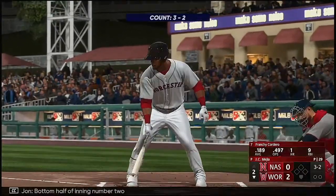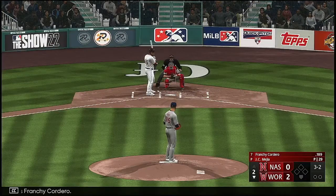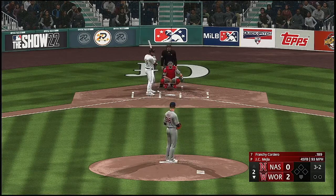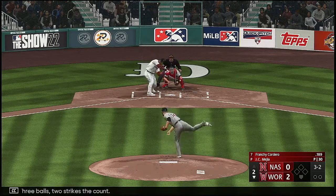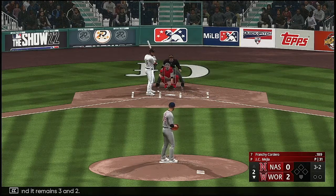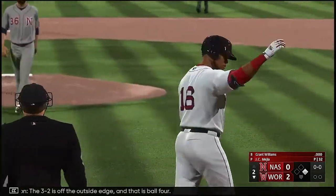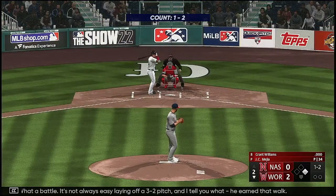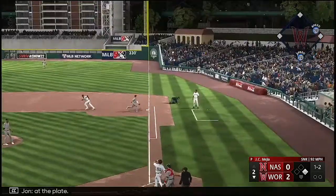Bottom half of inning number two. Now it's Franchy Cordero. Three balls, two strikes, the count. Fouled off again, and it remains 3-2. The 3-2 is off the outside edge, and that is ball four. What a battle. It's not always easy laying off a 3-2 pitch, and I tell you what, he earned that walk. At the plate, number 51.